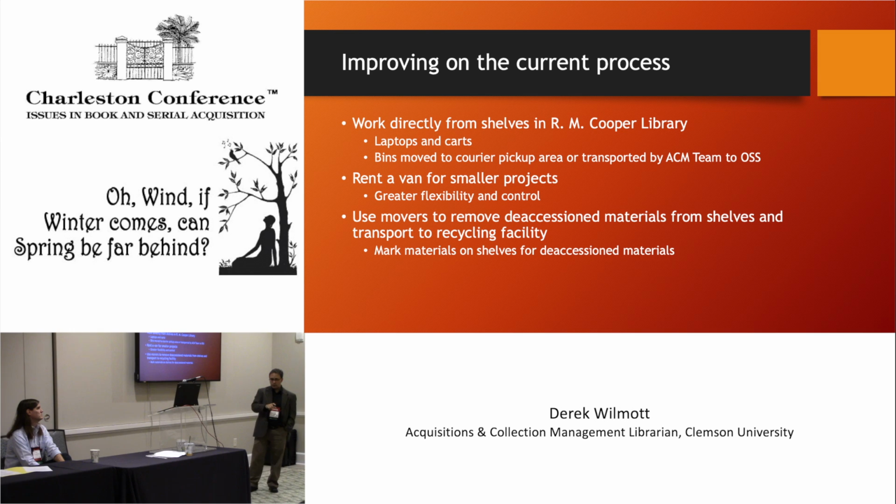So for smaller projects, what we've done is we've started to rent a van. That takes the courier out of the process, puts more control in our hands, and it's cheaper in the long run because we can move things much more rapidly under our control and still work with our offsite storage facility folks. The other thing is that it gives us a lot more flexibility, like it says up there.